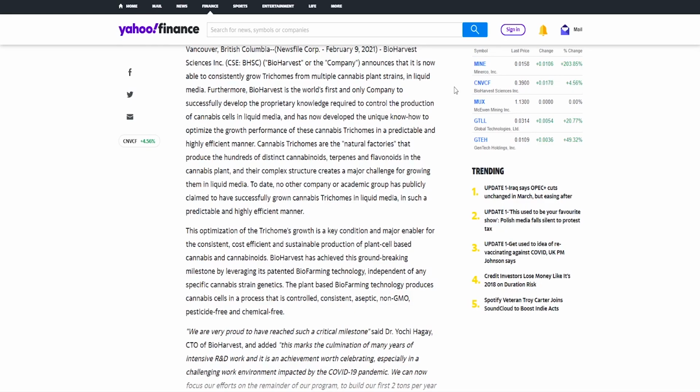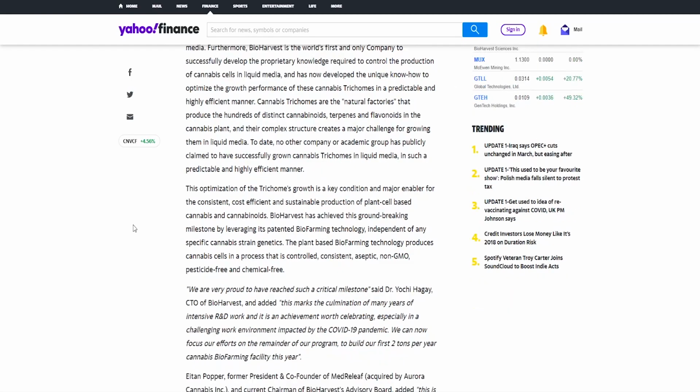To date, no other company or academic group has publicly claimed to have successfully grown cannabis trichomes in liquid media in such a predictable and highly efficient manner. This optimization of the trichomes growth is a key condition and major enabler for the consistent, cost-efficient and sustainable production of plant cell-based cannabis and cannabinoids. Bioharvest has achieved this groundbreaking milestone by leveraging its patented biofarming technology independent of any specific cannabis strain genetics. Plant-based biofarming technology produces cannabis cells in a process that is controlled, consistent, aseptic, non-GMO, pesticide-free and chemical-free.